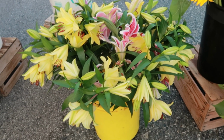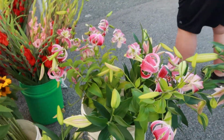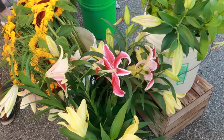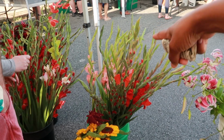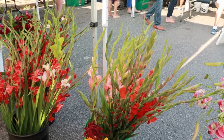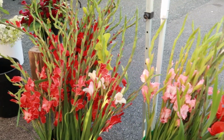This is my favorite flower. Daylilies. It's so pretty. Oh, look at these. What are these called? These tall ones here. They are called gladiolas. Are they annuals? They're annuals. Yeah, most of the pretty flowers are annuals. Bummer. Okay. Thank you. Of course.